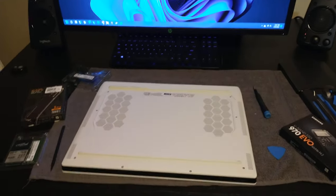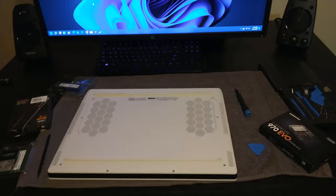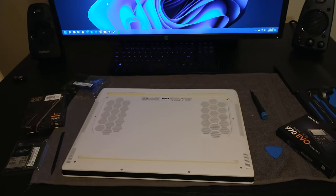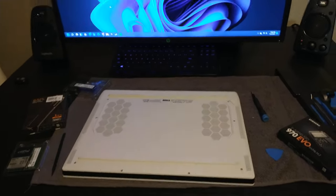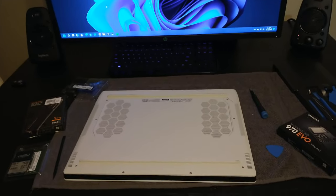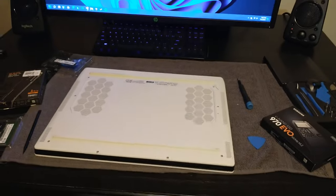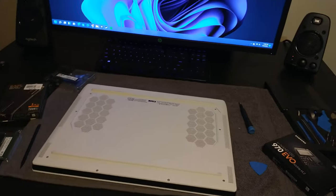Okay, now it's all back together. Now it's time to power it back up, reinstall Windows 10, and then we'll run the PassMark benchmark and we'll also do a benchmark on the SSD. And I have a photo of before and after, and we'll get started on installing Windows 10 now.